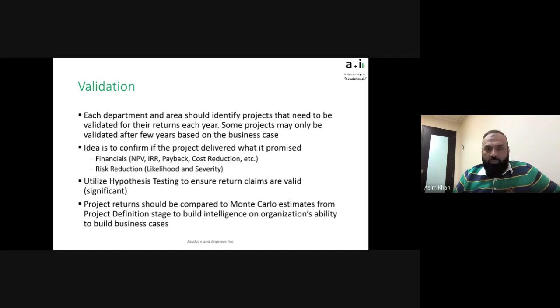And then the idea is to confirm if the project delivered what it promised. Maybe it's financial NPVs, rates of return, paybacks, cost reductions, and did it reduce the risk that the project was trying to reduce? Utilize hypothesis testing to ensure return claims are valid. It's really an approach that we have also used in the past: when a project says I did close the gap, or I did improve the NPV, you want to do some kind of hypothesis test to say, is the return or the claim valid, or is it significant enough?